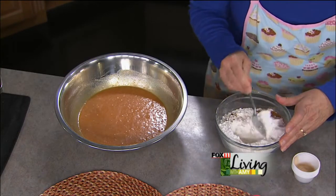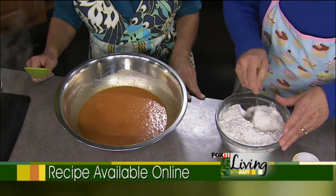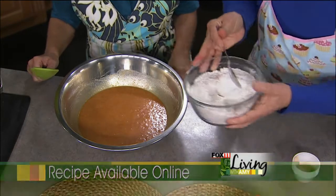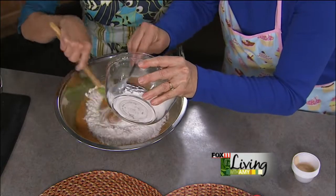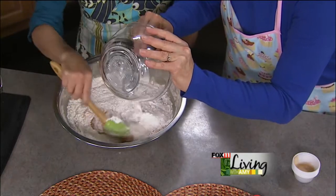You could substitute, if you have the pumpkin pie spice, about a couple teaspoons of that? Yeah, it would be 1.5 teaspoons altogether, so it'd be similar. But I kind of like knowing exactly what I'm putting in there. So if you want to beat, and this is when you kind of do it gradually. This is going to make 2 loaves? It's going to make 2 nice size loaves. That's nice. One for you, one to bring to the office.